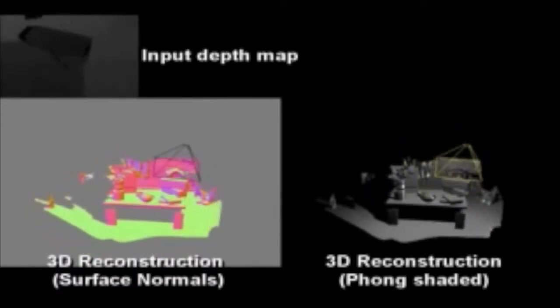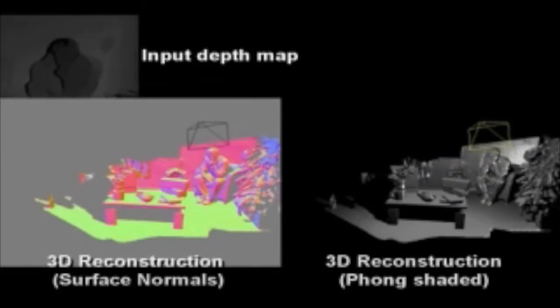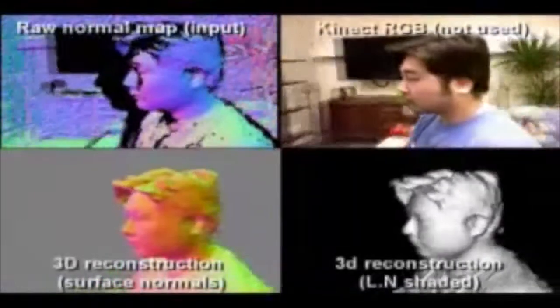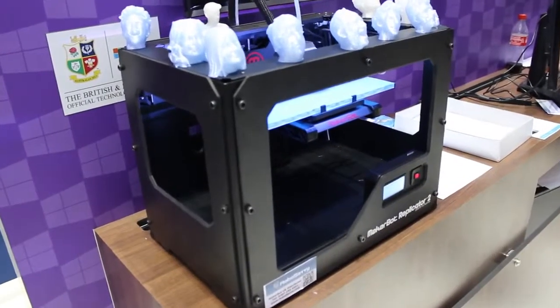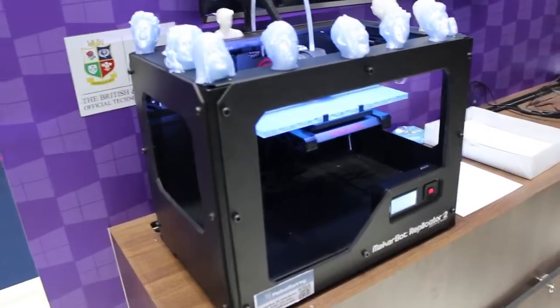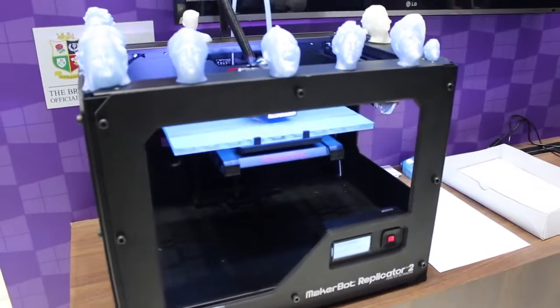So we really just thought it would be a bit of fun to show people the capabilities of Windows 8 and kind of standard off-the-shelf technology, really, and get people scanned. And then, to demonstrate the power of it, we hooked up a 3D printer and we're outputting a few people. Yeah. Has there been any other applications for this technology since the Fusion update came out?